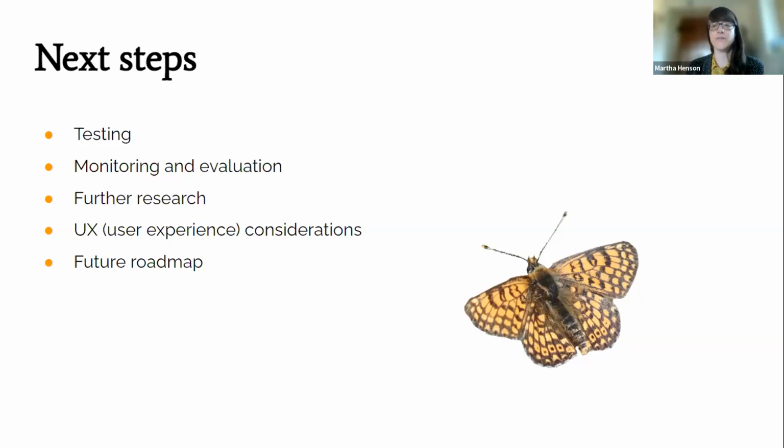And there was a bunch of stuff considered out of scope that has gone on to a future roadmap. So I'm sure Butterfly Conservation will continue to communicate that with their users, as well as UKCEH, as all of this exciting new stuff gets launched.